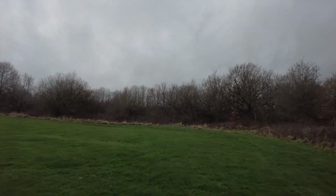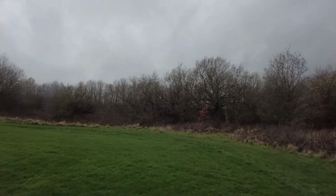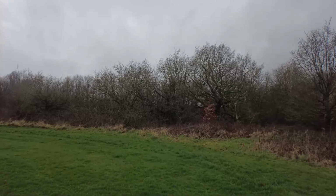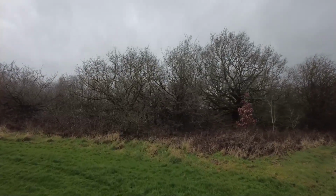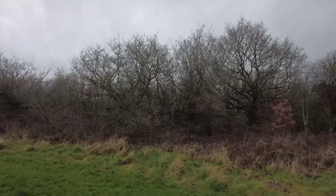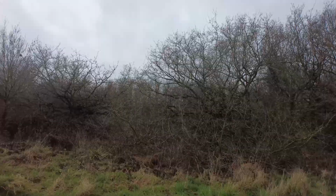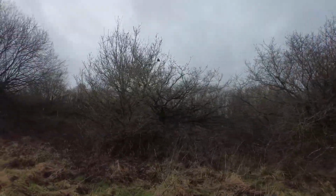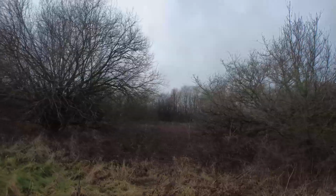There's no one playing golf. So let's have a look over here. I doubt there's anything. I don't think there's anything going to be left here, to be fair. As you can quite clearly see, it's all overgrown quite badly, but this is where the tramway would have gone.